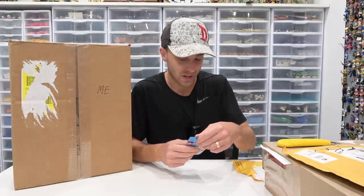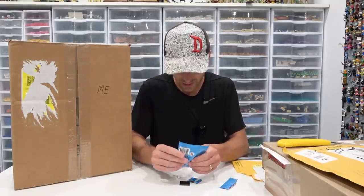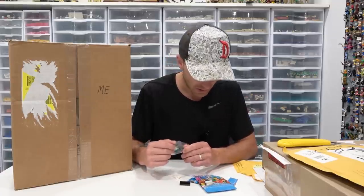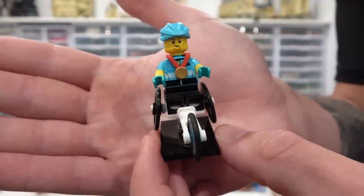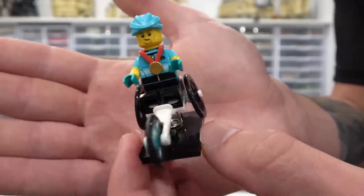So this is from Series 22, and it looks like it is... Oh, the bicycle guy. Very cool. It's not bicycle, but it's like the Paralympics minifig. Very cool. Look at that. He comes with, like, the wheelchair, also the gold medal, the helmet. Pretty awesome looking minifigure. Thanks, guys.